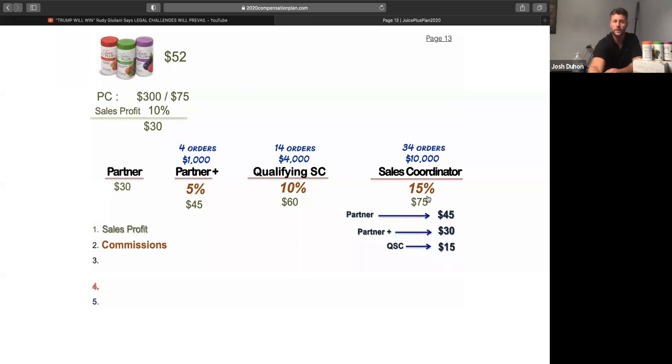So the partner gets the $30, the SC gets the $45. Now our goal here for this person is to move them to the same position we're at. We want as many sales coordinators as we can get in this business model. So the partner goes to Partner Plus. They keep doing what they were doing.